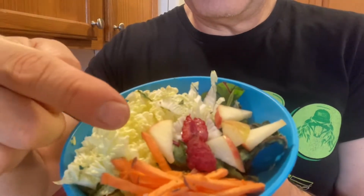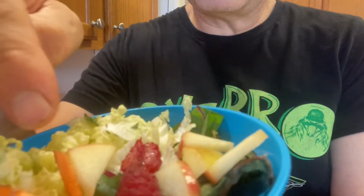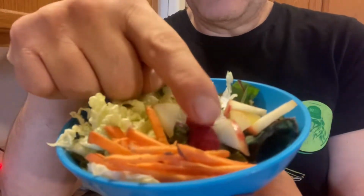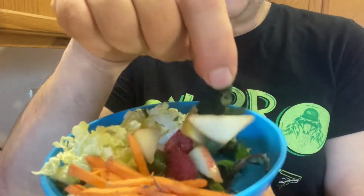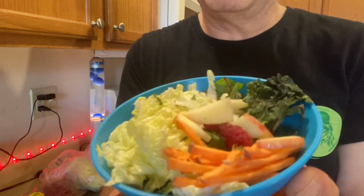As you can see here, I have a little Napa cabbage, some julienne sweet potatoes, some Honeycrisp apples, a little raspberry, and some Swiss chard in there. Just giving them a nice variety with healthy fruits and vegetables, keeps them clean.